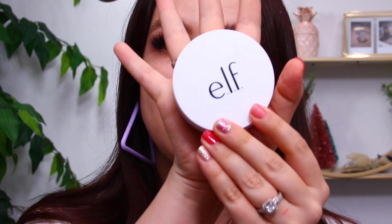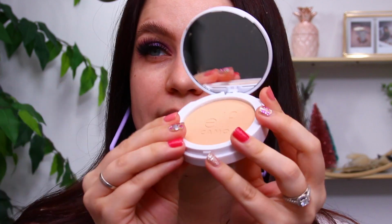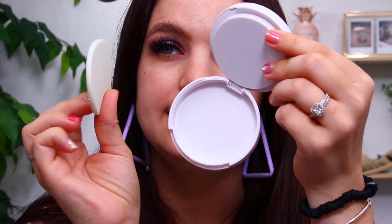This is what the packaging looks like. It is just a basic component. It looks like your typical powder foundation that you get from the drugstore. So you have your product here, the mirror, and then it also does come with one of those little puffs here at the bottom. So they recommend applying it with this. I'm gonna try it. Honestly, I used to throw these things away and never use them, but lately, like I said, I've been into minimal, easy, effortless stuff, and I've been using puffs like that just to apply my foundation. So I'm gonna try it that way.